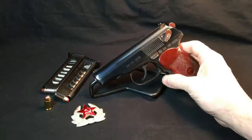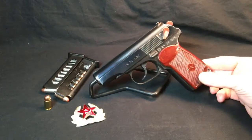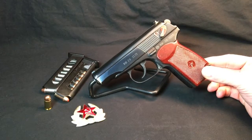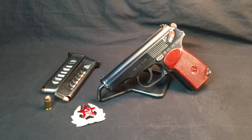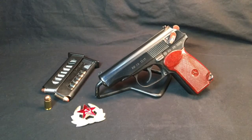It was also produced in Germany at the Ernst Thälmann factory in Germany. And it was also made in China by Norinco. And this is the Bulgarian Makarov, of course. It was made at the Arsenal AD plant in Bulgaria. So this is the Bulgarian Makarov. And it is a wonderful frickin' pistol to have.